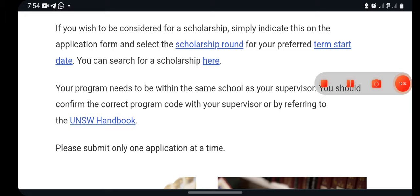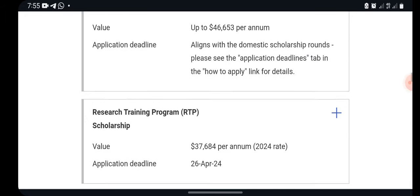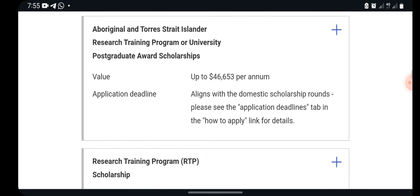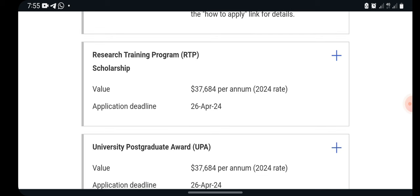Now, I've been saying there are different scholarships, and I want you to see for yourself. If I scroll down, you are going to see the first one, which is the Aboriginal and Torres Strait Islander Research Training Program for University Postgraduate. This actually covers 46,000 per annum, with application deadline aligned with the domestic scholarship rounds. They also have the Research Training Program scholarship, which is up to 27,000 per annum, 2024 rate, and the application deadline is April 2024.